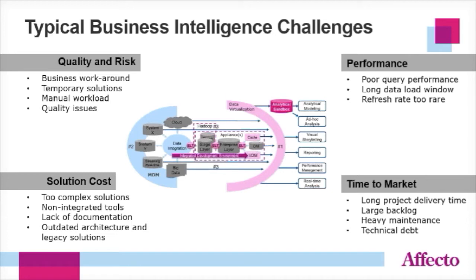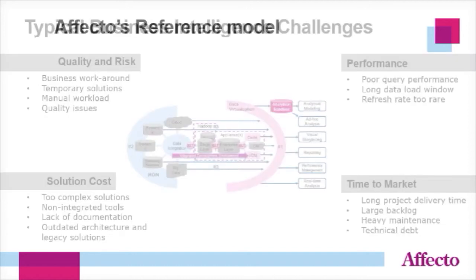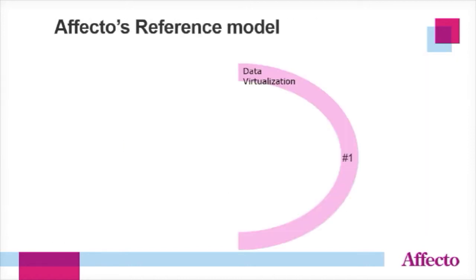Now, the small figure in the center is Affecto's suggested solution to at least some of these problems, hopefully most of them. We'll go into this figure in detail just now. One of the key components that we have investigated and found necessary in this architecture is a data virtualization layer. We will speak in more depth about that in an upcoming webinar on November 4th. So please join us then to hear more about data virtualization.